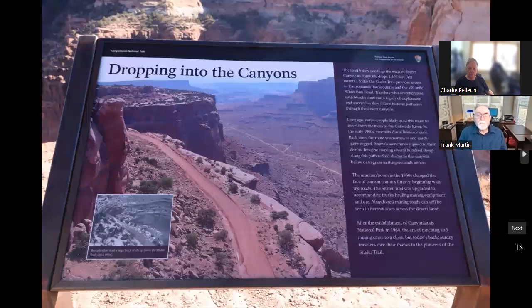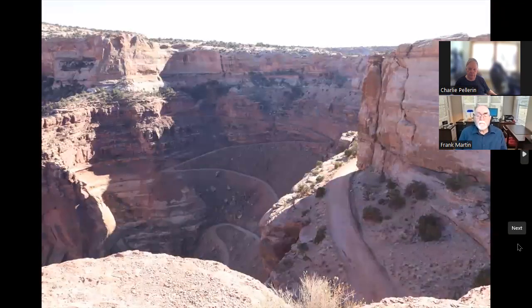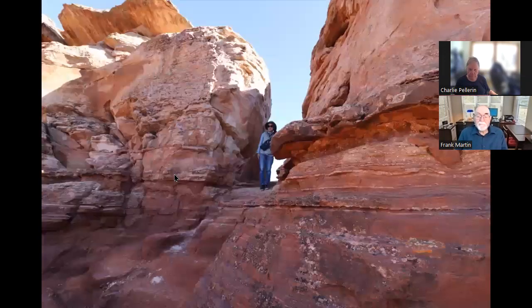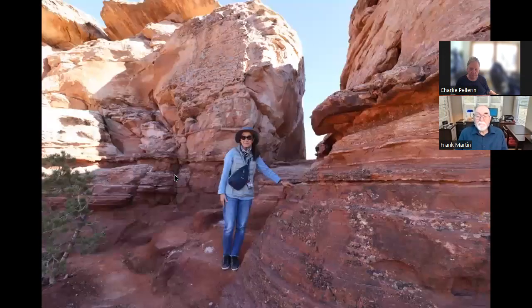To go in here, this is the Schaefer Trail. This is how you go in here. On our honeymoon, I hired a Jeep and took Junko down this, and she's never forgiven me. Yeah, that looks pretty exciting. You need your wits about you to do this, there's no doubt about it. And she's more willing than I am to climb a little bit.